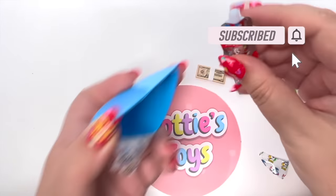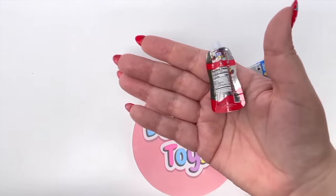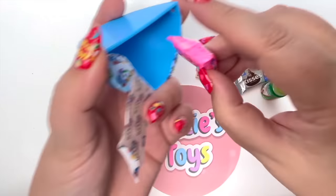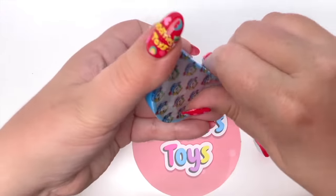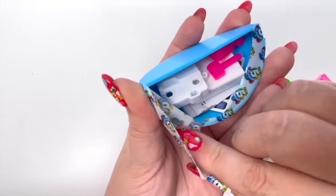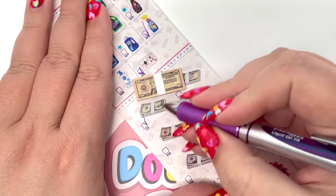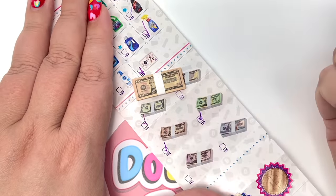Oh my goodness. Okay, so we have the icy slush. We have some more of the peeps, this time the pink. And our very last one, it looks like this is the little cash register. And here's our cash register all put together. So let's go ahead and check the $10 bills off of our collector's guide.